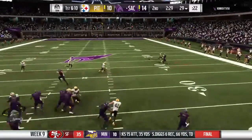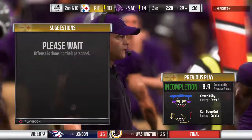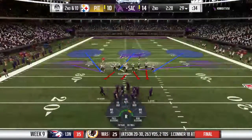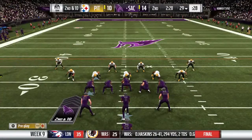After the fumble recovery, it's Jackson. His throw incomplete. He kind of forced that one there, didn't he? It's almost like he predetermined where he was going to go with the football. Yeah, he wasn't really going through progressions. He wanted to go to his top guy. You do that against this defense, they'll make you pay, won't they? Yeah, they certainly will. They react very quickly to the thrown football.